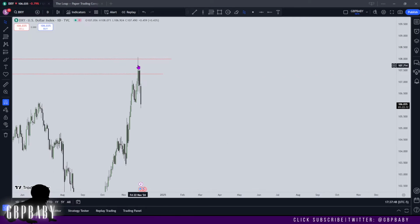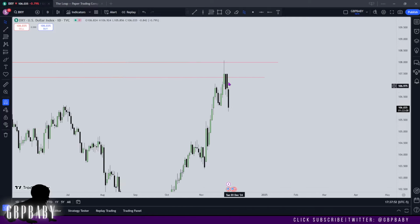Slight rejection block level here. And like I said, I did want to see price trade into it, but it never gave us that, and that's completely fine. And it'll be interesting to see if we can continue to push on lower.